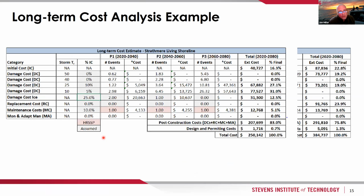Okay, so long-term cost analysis, and this is actually a presentation in and of itself, right? So this is just a very high-level overview of this. There's a report on this on the Hudson River Sustainable Shorelines Project website. I saw Emily online, so maybe she can put the website into the chat. But the overall idea is that you look at a 60-year cost estimate, and you break your costs up into different categories. The initial construction cost, and then damage costs due to a variety of different storms, with return periods ranging from 10 to 50 years. Damage costs for ice, which is something new that we added to this particular project.